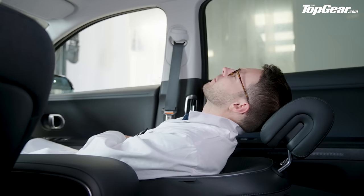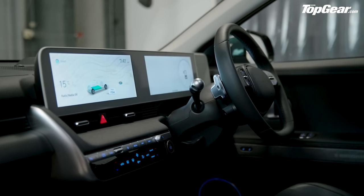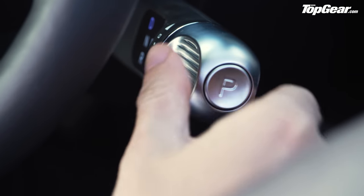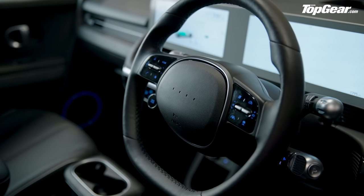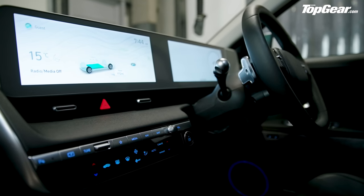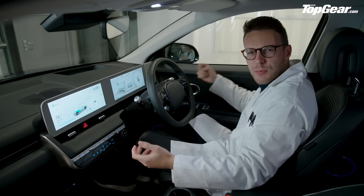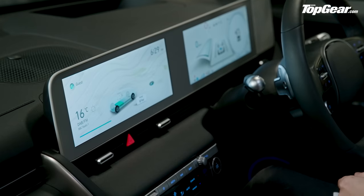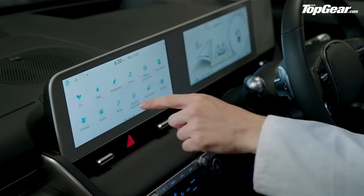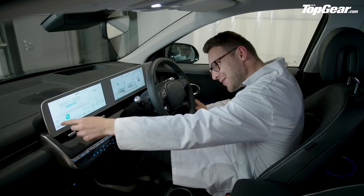Good night. Will I get along with the tech? At first, it's a bit jarring for a Hyundai. The gear selector's buried behind the steering wheel, and that takes some getting used to. And the heater is controlled by a touch-sensitive glossy window, and that can be a bit tricky to see and press in bright sunlight. But this pair of 12-inch screens, well, they're crisp, they're comprehensive, very Mercedes-looking, aren't they? But this one really puts the wide into widescreen, and you might be asking your passengers to change radio station for you, because it's a bit of a stretch.